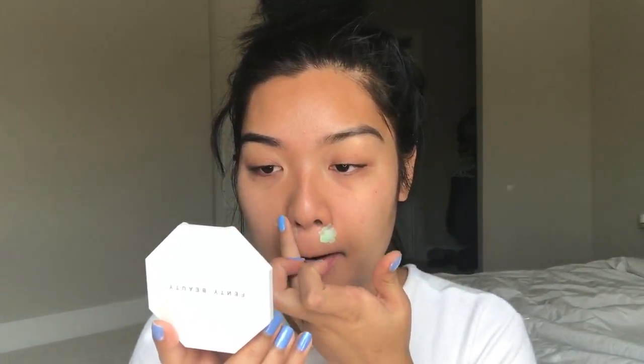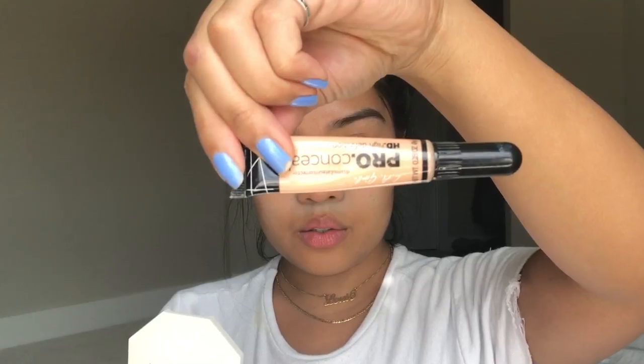Next, I color correct around my nose and under my eyes, and I know it's kind of weird, but I also like to put concealer on over the color correct under my foundation. Do any of you guys do this as well?